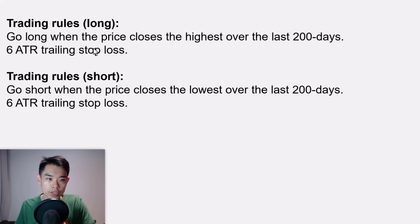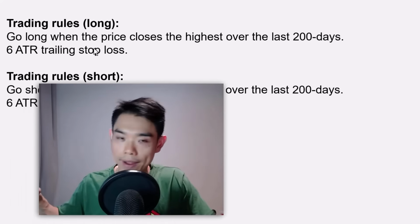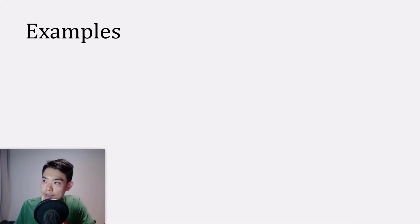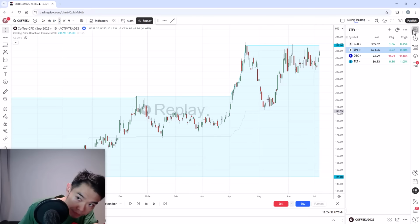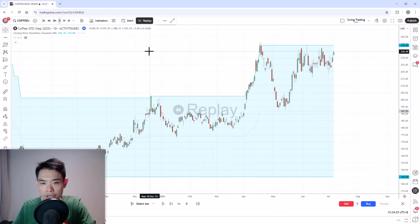And what about a trailing stop loss? Well, how do we know when exactly to exit the trade? So this is where I'm going to walk you through a few examples so you can see this in action. Now let's have a look at some examples, shall we? So the first one is a trading setup on coffee. Okay, and a couple of indicators that you will find useful. Let me show you the first one.